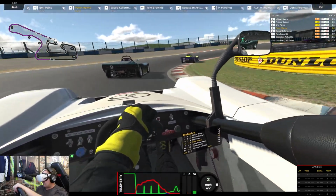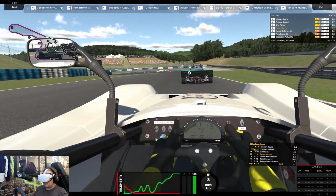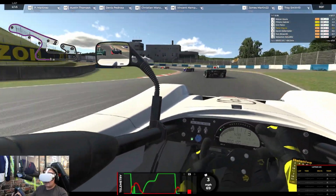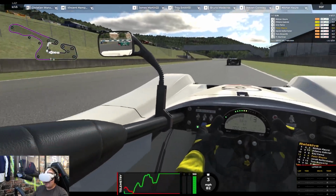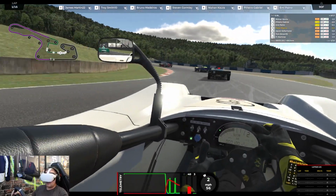I was struggling at first with my brake bias again, and I forgot to make a note the other day of the brake bias I run on this track. But I managed to find, between the qualifying and the race, the brake bias that I'm comfortable with, and it just feels like you're there. Got into the race, and as you can see, we jumped up a few positions already.